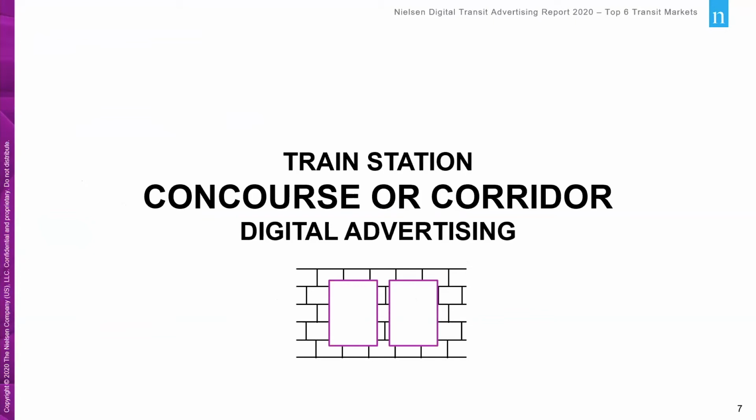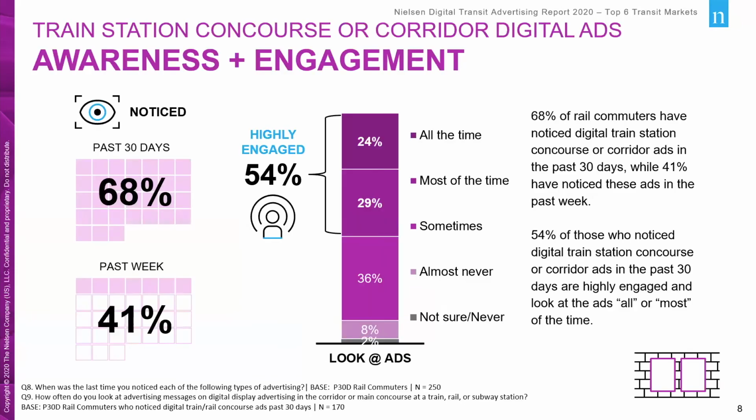We're going to look at a couple of different types of transit advertising. One is ads that are on the concourse or corridor. So if you're in New York City, you see those big, beautiful digital displays that are lighting up the different corridors that you walk through as you switch between different subway lines. And what we found is that 68% of people who have ridden on trains or subways in these 6 markets have seen a digital concourse ad, and 41% had seen one within the past week. And again, that 68% may stay pretty solid. Every week, again, we would have to look at that.